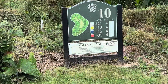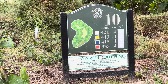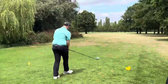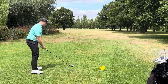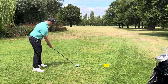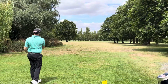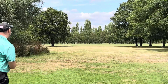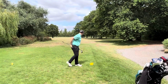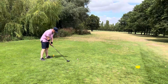Hole 10, 413 yards. Dog leg left. Matt up first. Try and cut it as close to that big tree as possible. Sliced it out. Started off towards the open, so that makes my next shot extra long. Still, it's on the fairway. I'll try and start yours on a similar line, but keep it straight, and you'll be laughing.